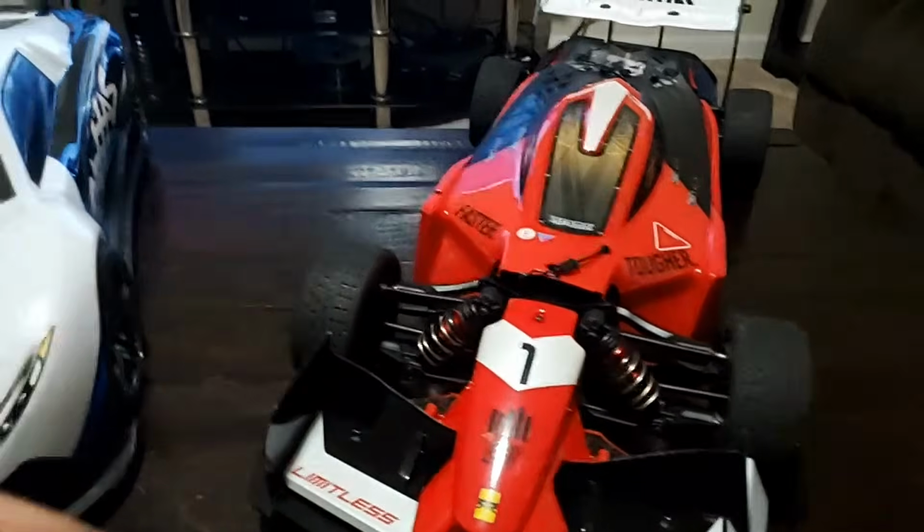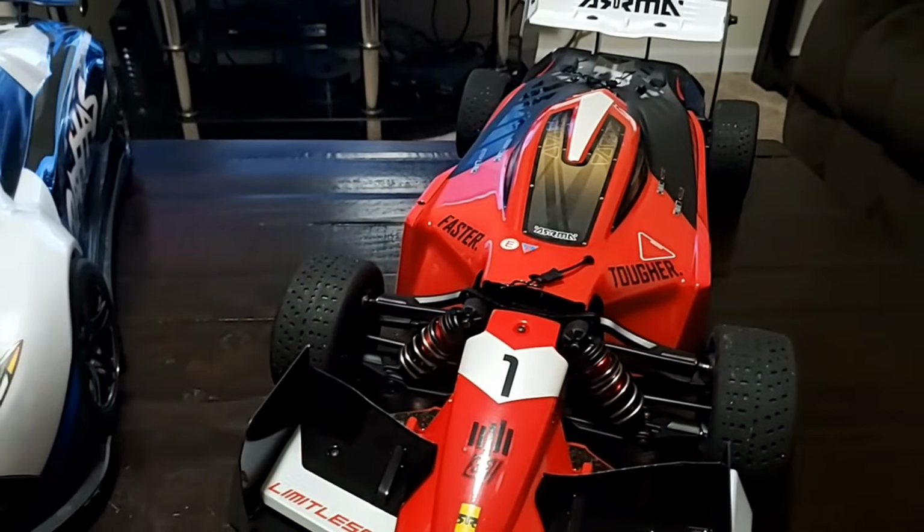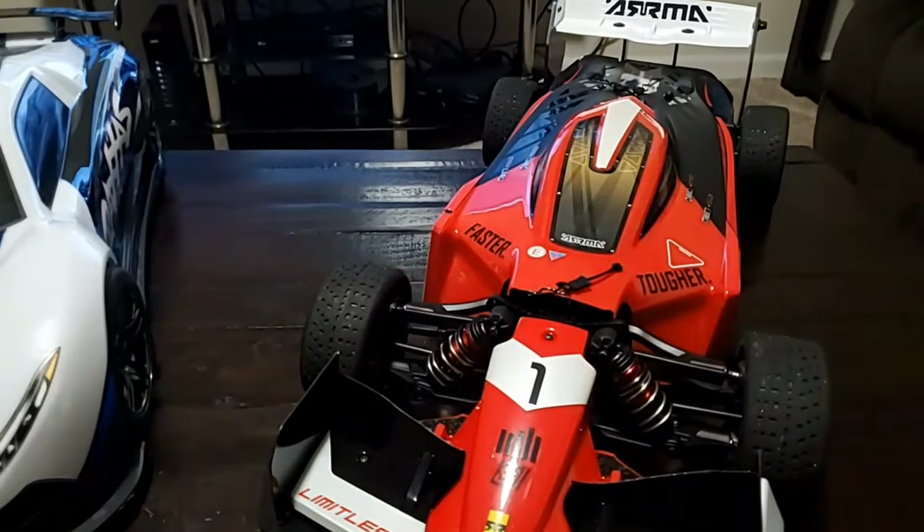Well, I guess the other body color. No, I'm gonna be good. I like the red. I mean, unless I do something to this, but then there's no use in me coming out and buying other bodies and stuff.